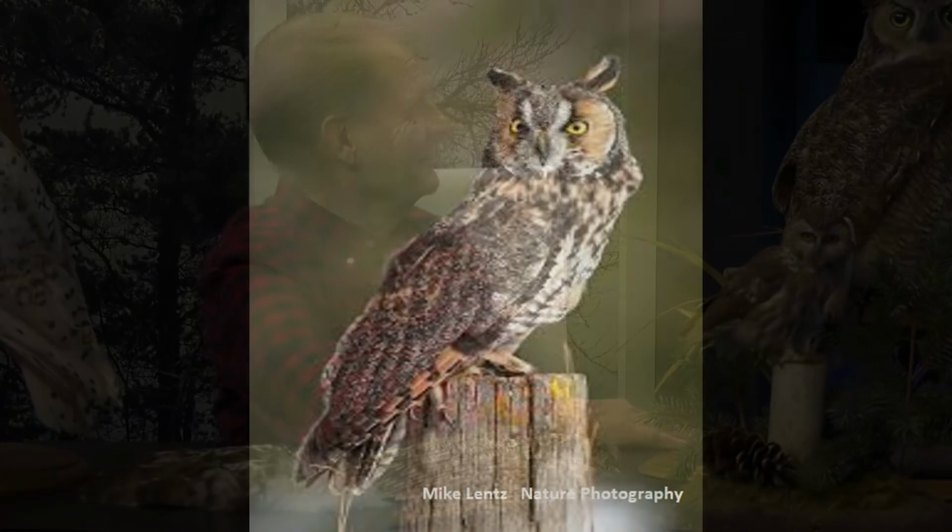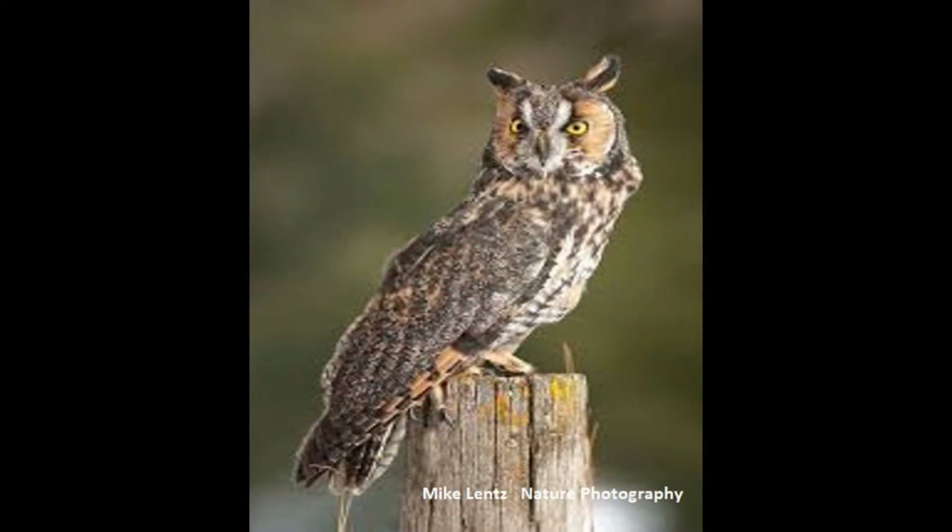All right. The long-eared owl. Now, that would be hard for me to identify. I mean, it looks so much like some of the other owls that we just talked about. Do you go by size? I have never seen a long-eared owl, and to me, it looks very similar to a great horned.